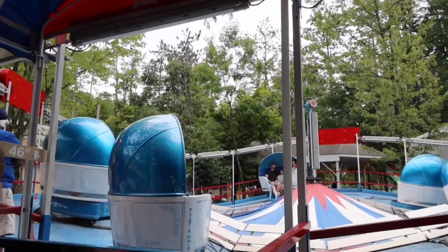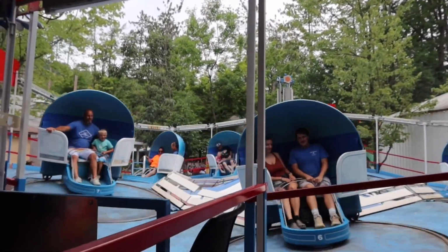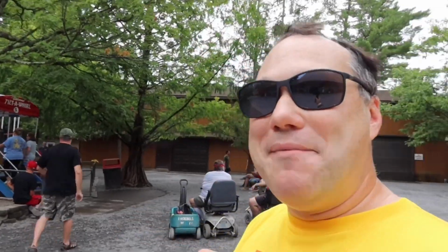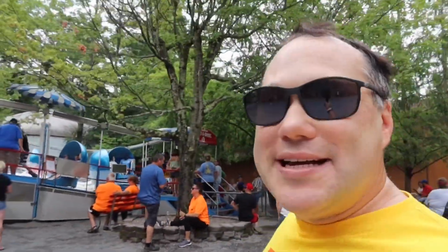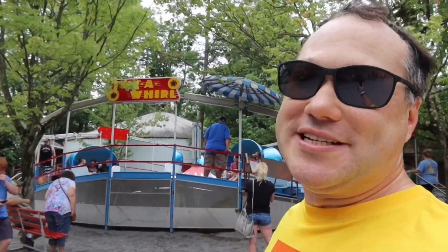Okay folks, I just did the Tilt-A-Whirl. I am very disoriented right now. The ride length that they kept me on had to have been more than 2 minutes of constant spinning. I've never been at an amusement park that runs their rides that long. I mean, kids love it, but oh my gosh, I think that's going on the Murtaugh list right there, because I am definitely too old for this stuff.